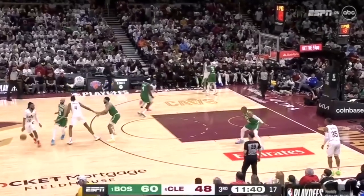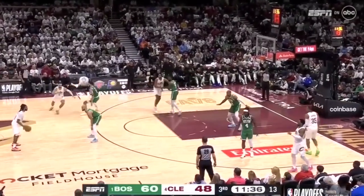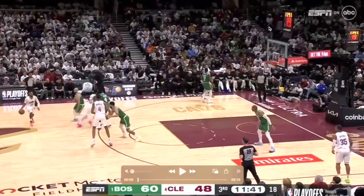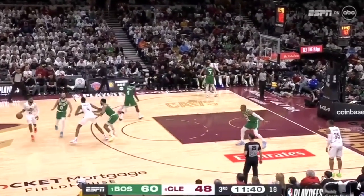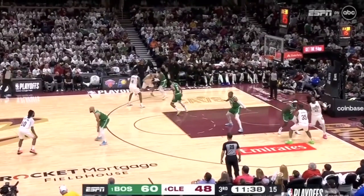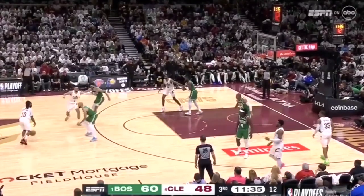All right, so here on the other end, Tatum did a great job as a help defender on this possession, and not the help defender that you usually see as if somebody's driving and they're helping, trying to block the shot or contest it. Here, he was helping on the screen. So here, he's guarding Evan Mobley in this possession, and he anticipates that Jaylen Brown is going to get caught on the screen. So here, he jumps out on Strus, makes sure that he's covered.